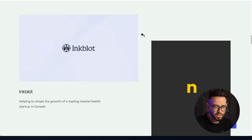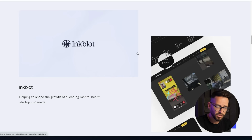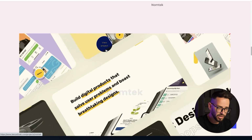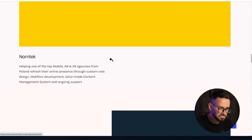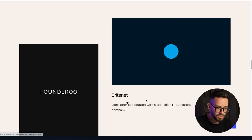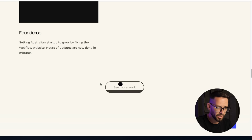Okay, I have to say, this looks pretty good. Layout is unique. The work looks very nice. I like the typography, kind of a unique font choice. A lot of social proof with all of the Webflow partner badges and awards and stuff like that. So overall, very solid. If I needed a Webflow developer, I would probably talk to him.